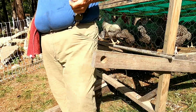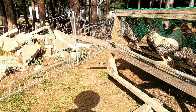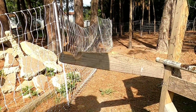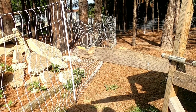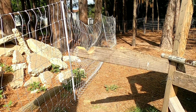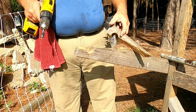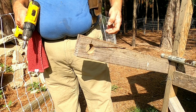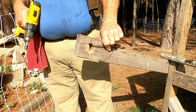Okay. What are you doing? I'm fixing these handles, so hopefully I can get it to where I can move it by myself again. This one totally broke all the way off the other day, so we're gonna see what we can do here.